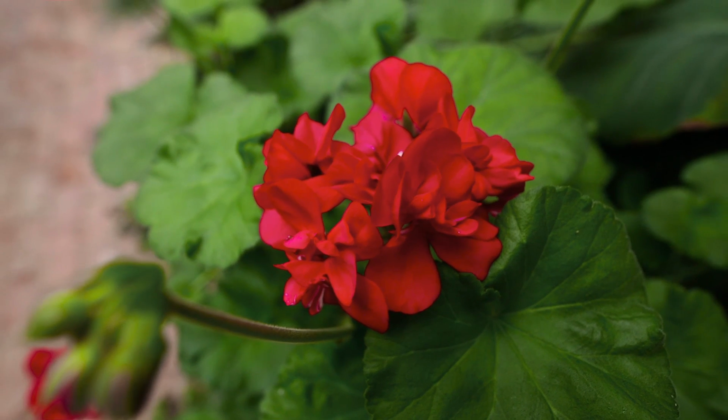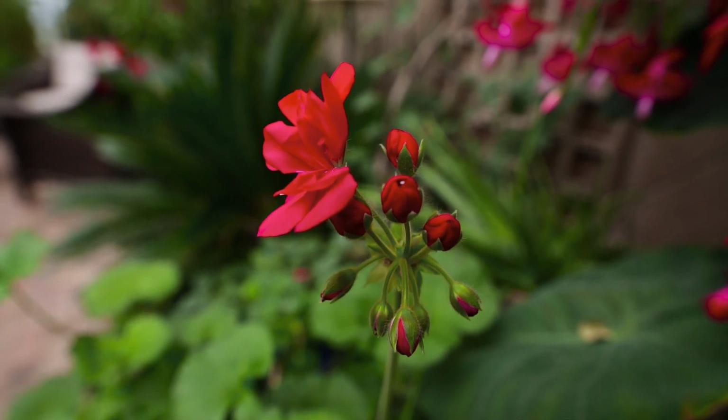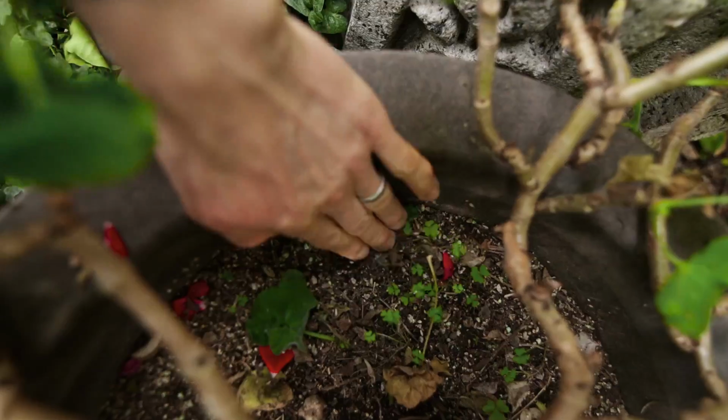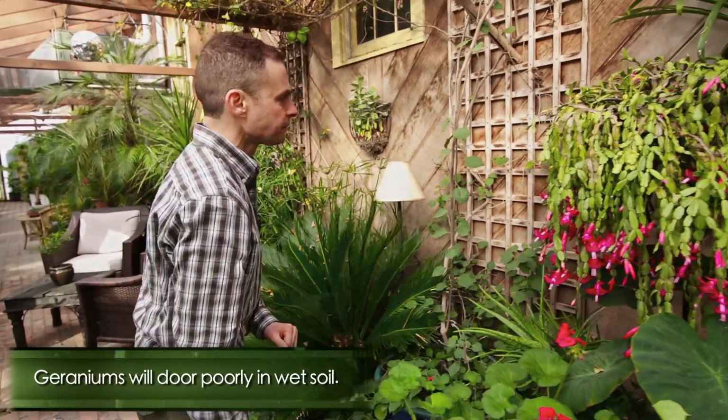So look, for example, at the geranium. Middle of winter, geranium's flowering, looks fantastic. You know, the leaves are great. And if we look down in here, you can see real close, it's really dry. The soil is not very moist at all. Geranium likes it on the drier side.